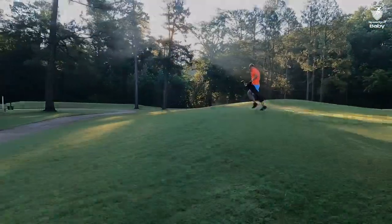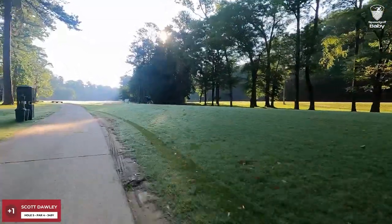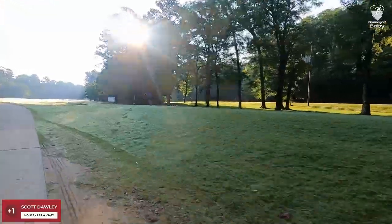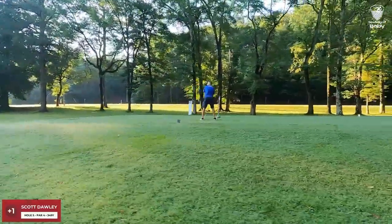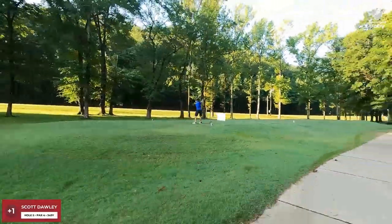Wes just steadily cruising along. Three over on the day. Scott now teeing off.